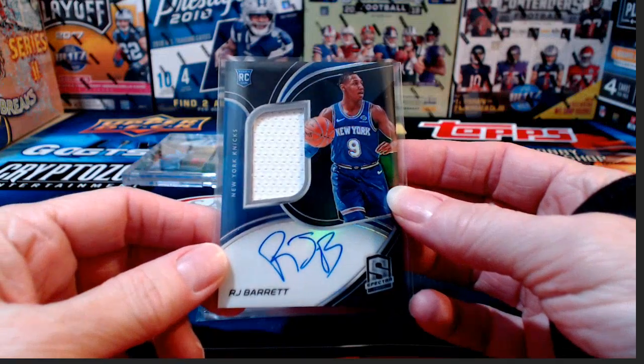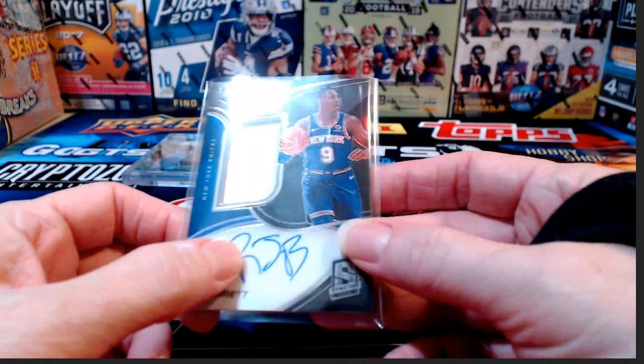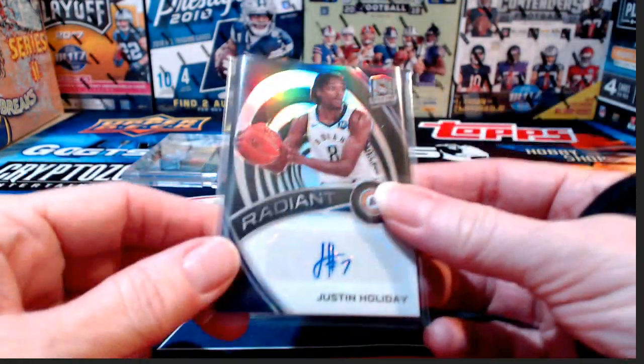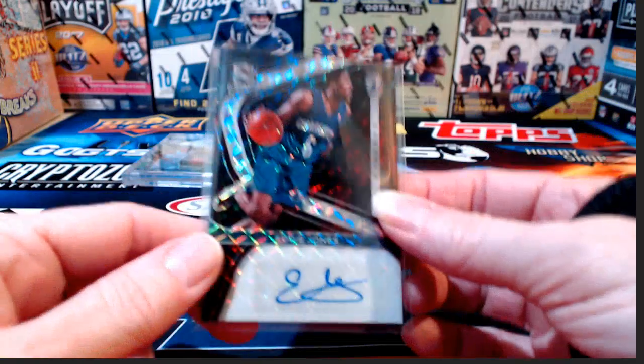R.J. Barrett and the Knicks. This one is on card, hard signed. I was double checking it, feeling it again, making sure there's no sticker there. We've got Justin Holiday and the Pacers.